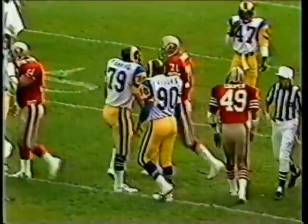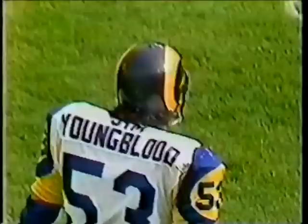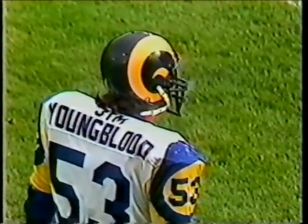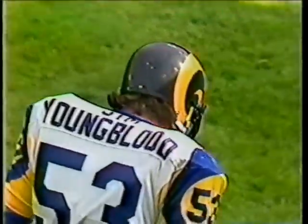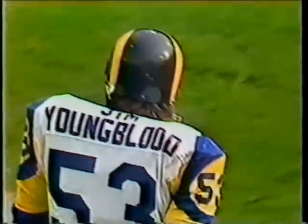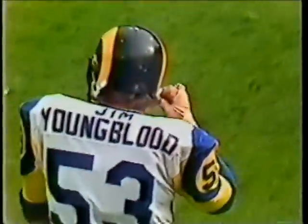Cooper on the sweep. And he runs into congestion. That was Jim Youngblood again. The ball is loose, but it's been blown dead. Youngblood running the other way, but they'll bring it back. Jim Youngblood played that one extremely well again. Last year, he picked off a pass and went 33 yards against the 49ers for a touchdown. He thought he might just pick up another one. Well, that was whistle dead.